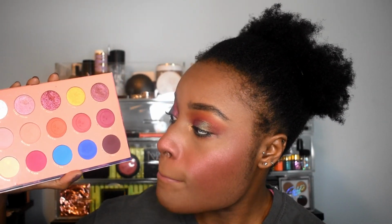Next is a palette from a brand that I just tried out this year, and it's my Lunar Beauty Strawberry Moon palette. I enjoy this palette. I enjoy the formulation. There are 2 shades, like I said in my review, that I wasn't too hot over, but overall I really did enjoy this palette. I love the color scheme, and that's why I bought it. I thought that I would enjoy the color scheme and the formulas.